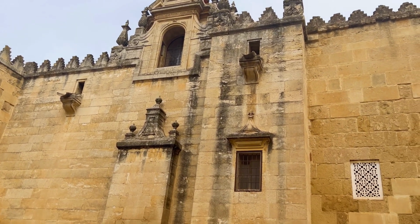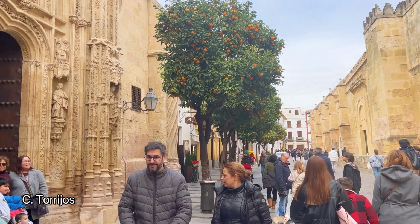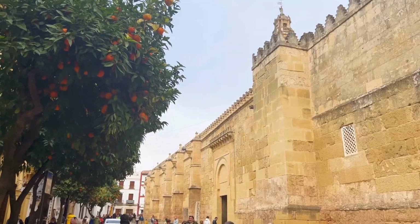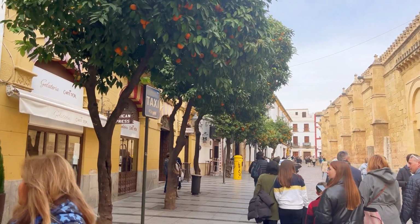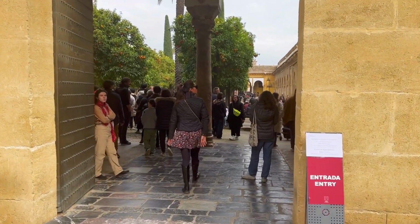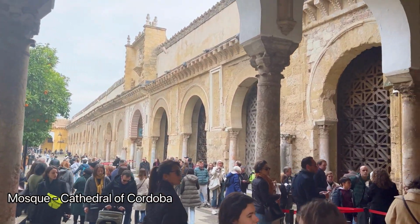Córdoba is well connected by high-speed trains from Madrid and Seville, and driving in is just as easy. Once you arrive, the city's rich history and stunning architecture are ready to welcome you. There is a lot to see and do, but perhaps the crown jewel of this city was from the 8th century Moorish Empire, when the Mezquita-Catedral was built. And let us go through one of its gates, and let us discover what it is all about.